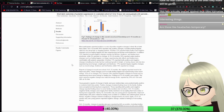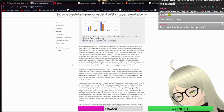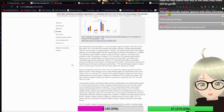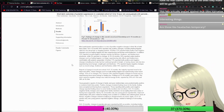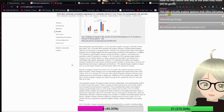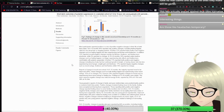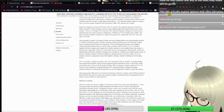Reports of changes in mood were mixed at 6 to 15 months. The majority reported mood to be improved, 49%, mixed changes such as both feeling happier but experiencing some mood swings, 15%, or no change, 7%. However, 24% reported negative changes in mood, such as experiencing more mood swings or feeling low. Findings at 15 to 24 months were similar. The most common negative change was reduced energy levels, reported by 29% at 6 to 15 months and 38% at 15 to 24 months. Okay, I understand. So lower energy is like the biggest negative thing.